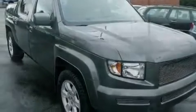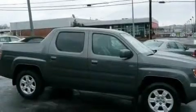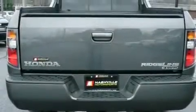Its top features include a power moonroof, air conditioning with automatic climate control, cruise control, a multi-link rear suspension, a locking rear differential, an electronic throttle, alloy wheels, a low tire pressure indicator, fold-down rear seats, and this vehicle has fewer than 55,000 miles on the odometer.